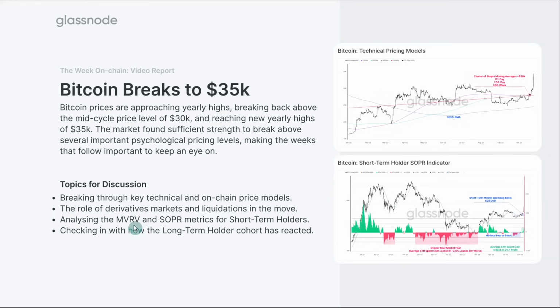And we're going to pair the MVRV and SOPR metrics because they are in fact siblings. And we're going to focus on the short-term holder cohort when we look at those particular metrics. And the last thing we'll look at is the long-term holders. Have we seen these long dormant coins start to respond? Are they taking profits? Are they adding to that supply? And just really looking at what the hodler class is doing now that we're up at 35,000.